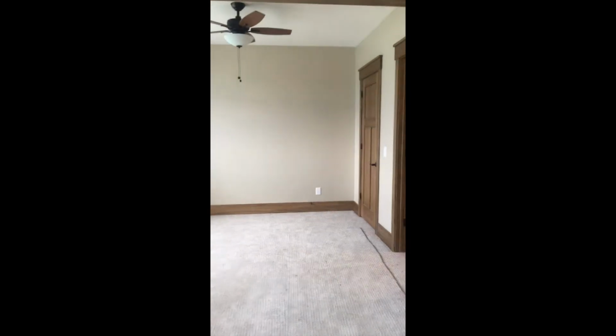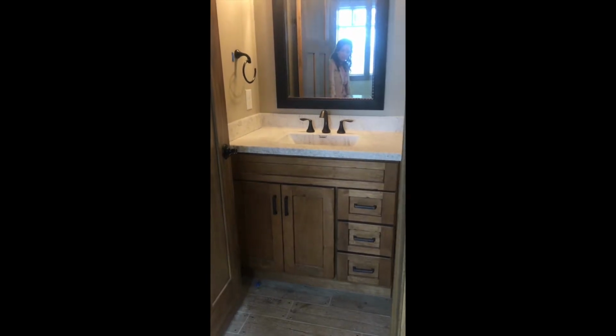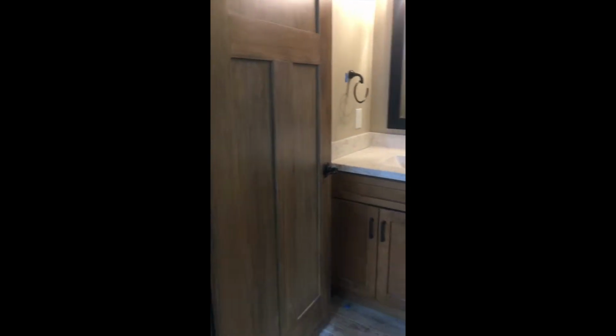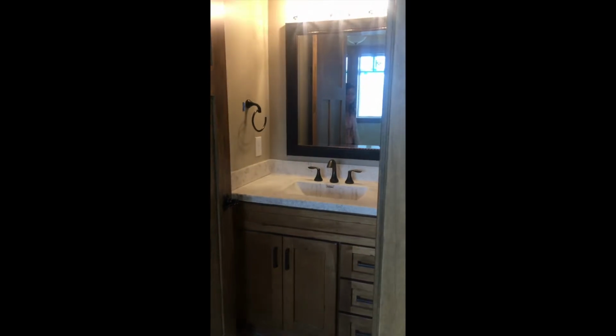So let's take a look at the bathroom here. This is a guest bathroom. This is more of like an in-law suite. And as you can tell, it's not cleaned yet, but again, this classic, very neutral wood tone is carried on through the cabinetry in the bathroom. I absolutely love that countertop.